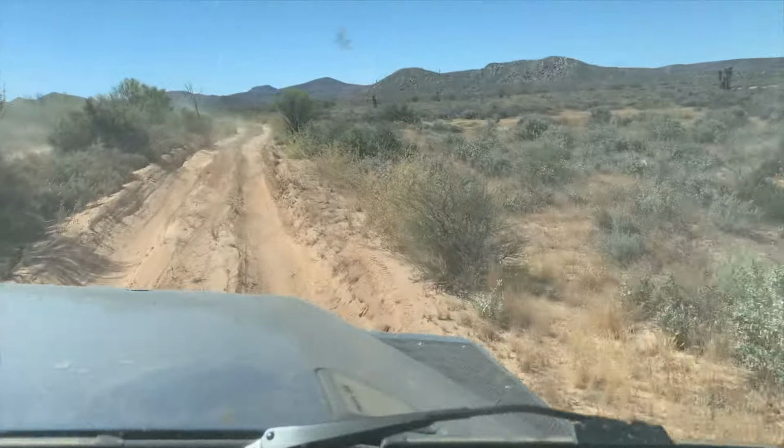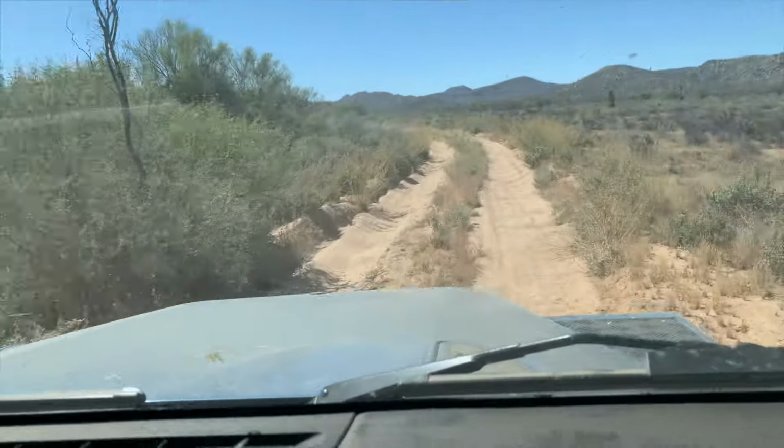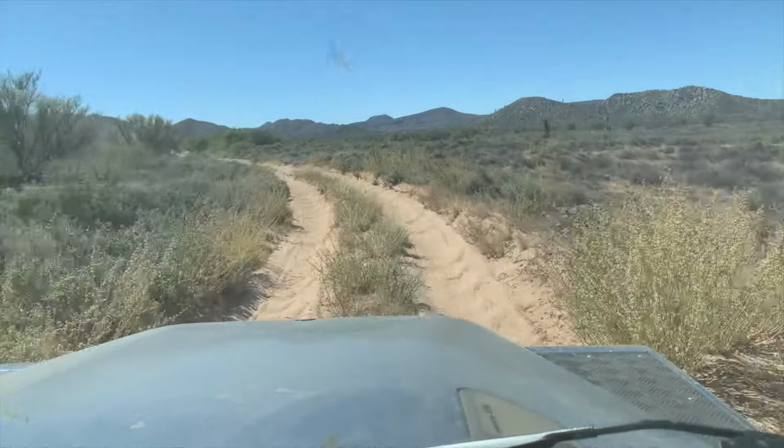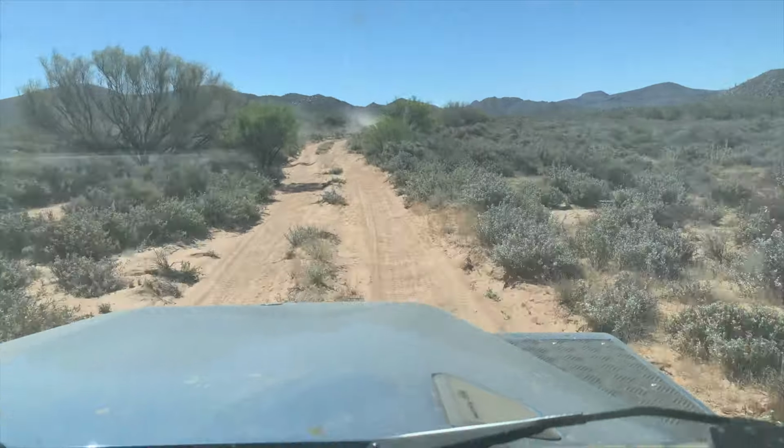Coming off that dry lake bed, we found one of the limitations on the Grenadier's suspension, and that is lack of upward travel in the front suspension. When we hit some of these compressions, we hit those bump stops pretty quickly.